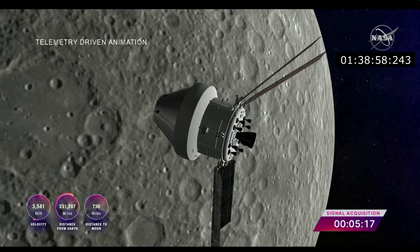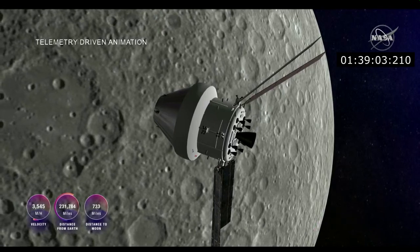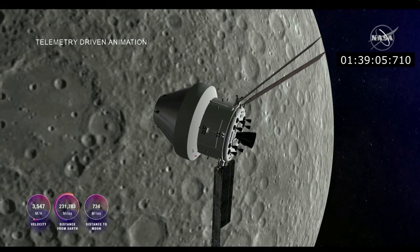Now, this orbit is different than the orbit done during the Apollo program, in which the spacecraft and its crew orbited much closer to the lunar surface in a more circular fashion.